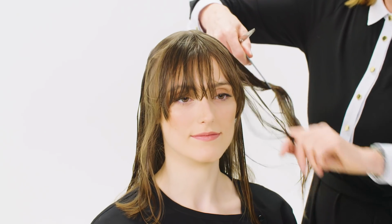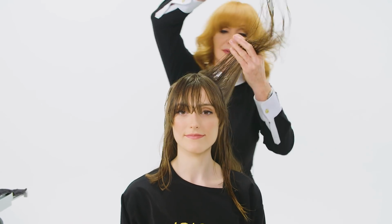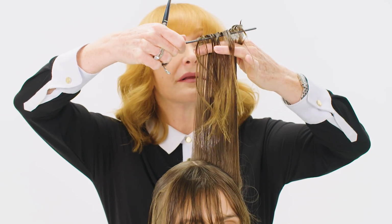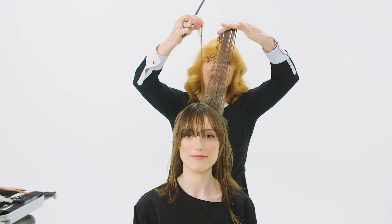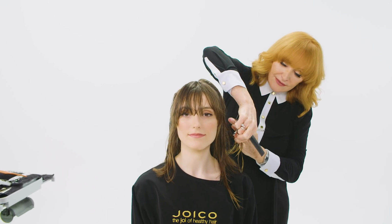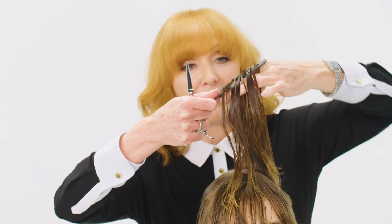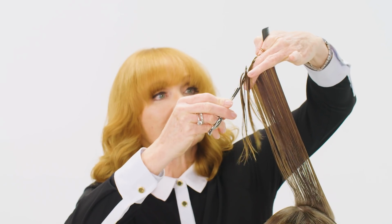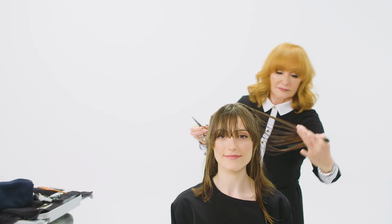Before you cut, visually evaluate the weight, movement, and density of the remaining hair to determine the weight or lightness of layers. Take vertical side sections about 1/4 inch, over-direct up and cut short to long, which will create a soft concave layer.